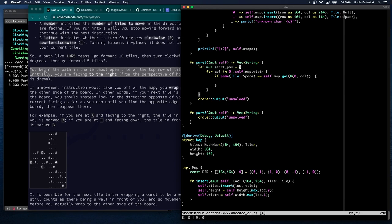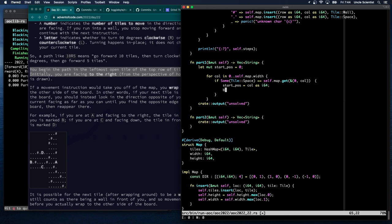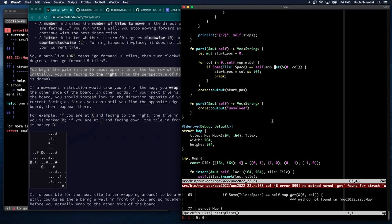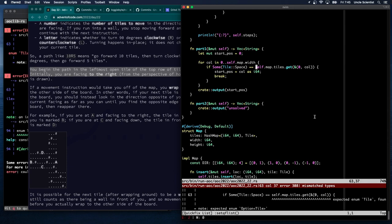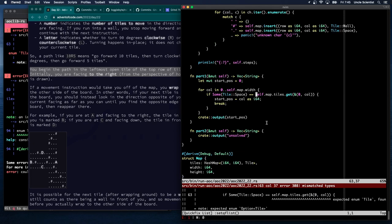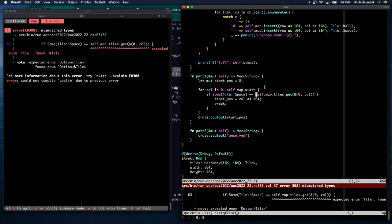Okay, let's do it this way. But start pause equals 0. And then we can just do this here. Start pause is equal to col as I-64 break. And then let me just do this here. Start col as our answer so we can actually see if it works. Doesn't like that. Oh, start pause. Tiles. Right, and we can't compare tiles yet. Let's fix that. We still can't do it because one's a reference and the other one is not. Should I do it this way? Yeah, that's the way it works. Okay.